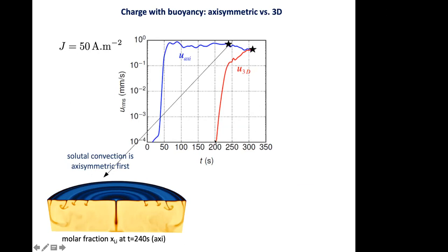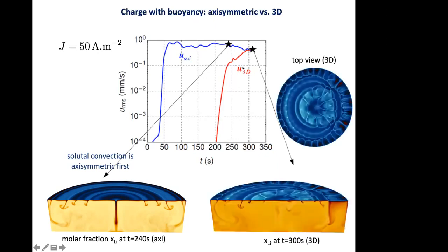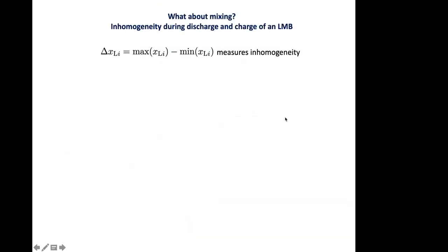But then after a while, you have 3D effects which take place. And so you see that if you wait long enough, you will have some 3D modes which appear, and you can see from the top view that you have a lot of small scales coming into play. All right. So in fact, in real life, it should be 3D. The charge will be 3D with buoyancy. But what about mixing? Because we wanted to mix this bottom layer.